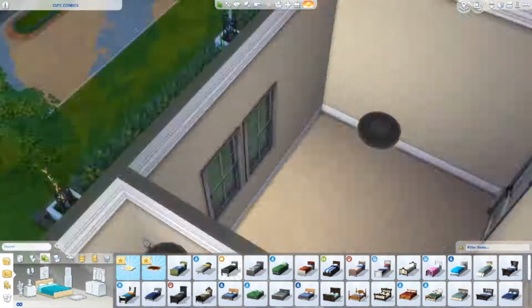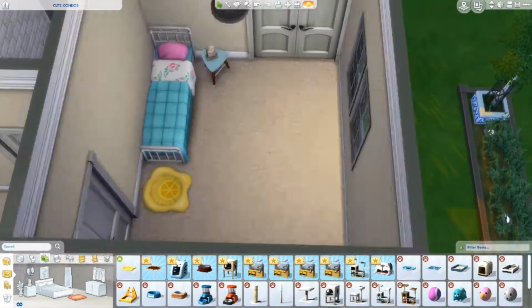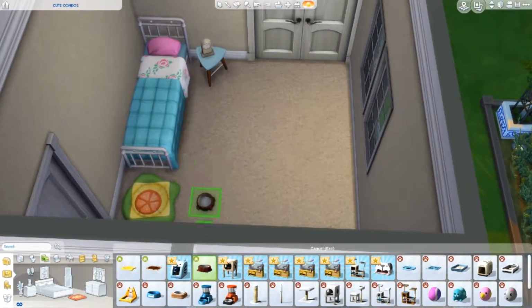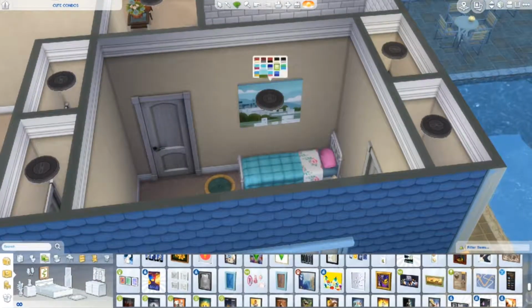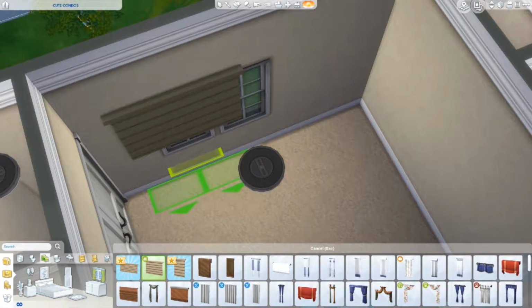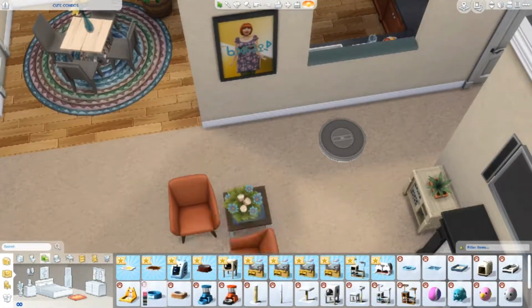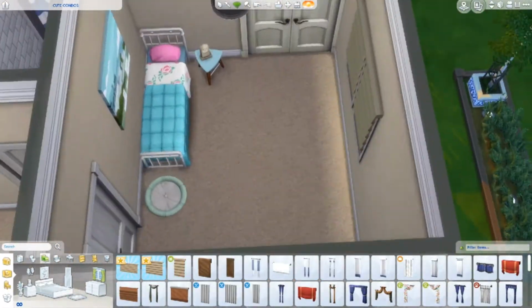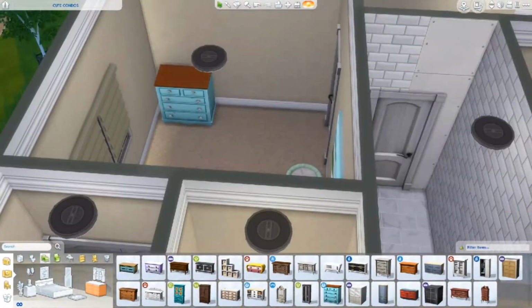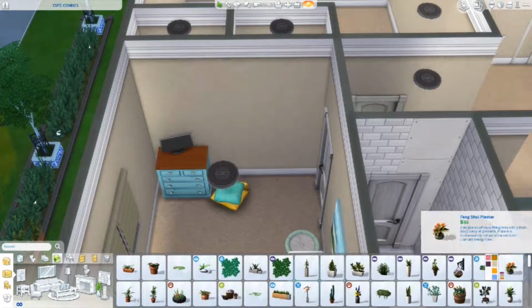There's no father in this family, but I made it so that they all really love cats. I was a little bit torn with the colors for this room because I liked the blue, but I use a lot of blue in my builds, like a lot, and it's unnecessary, but I kind of like it. I did add some pink and brown accents in this room, like the dresser. I like how the dresser came out.